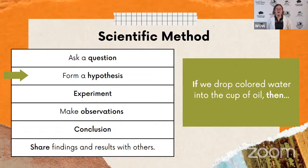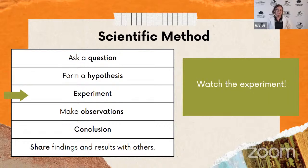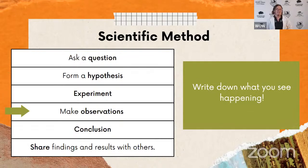So after we have our hypothesis down, we get to do the fun part. We get to test it out or do our experiment, which is the next step of the scientific method. While we do our experiments, we want to make sure that we're making observations, which is technically the next step of the scientific method. But sometimes, like today, it's going to happen at the same time as we do the experimenting.